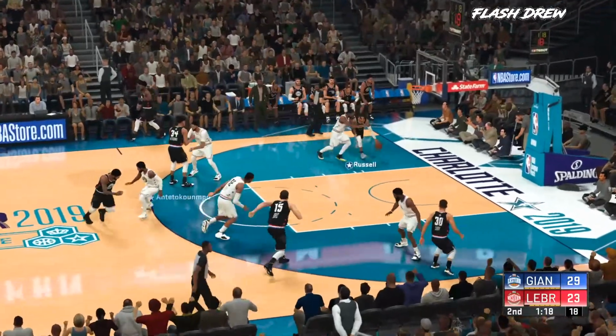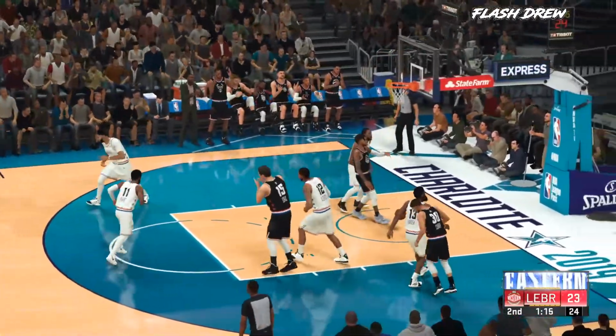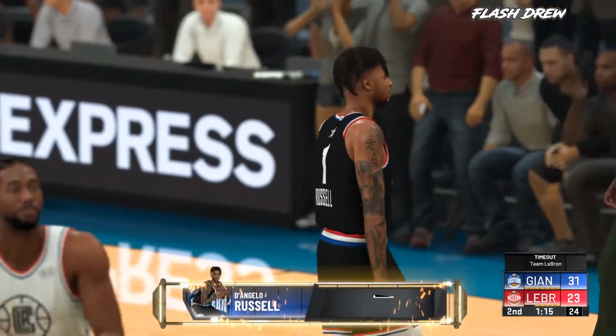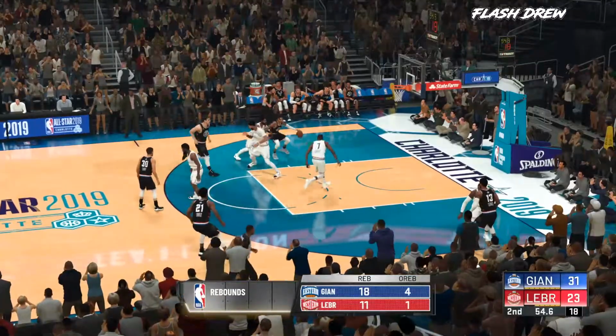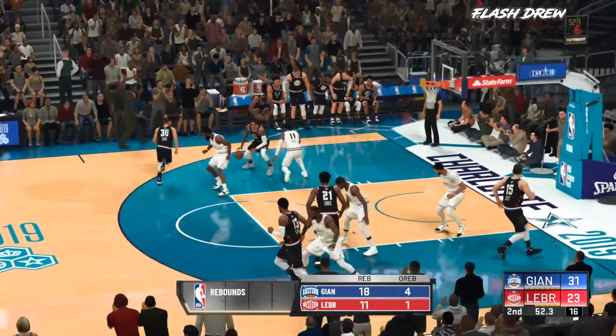Now, here's Antetokounmpo. Kawhi Leonard unable to get his shot to go. And the shot goes in. You know, maybe he's not the fastest guy on the court. Roll the glass. Guys, I think they've simply been the more physical team, and that's why they're ahead.